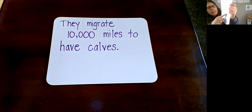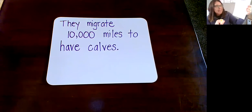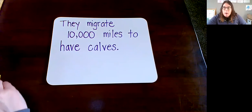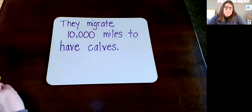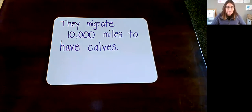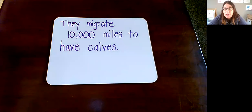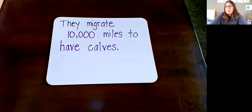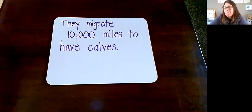If you want to color the land in green and the water blue, you can do that, or you can leave it just like this. Okay, that's our migration page. It's amazing. It's the longest migration of any mammal. Yep, that's amazing. And remember, they're doing this to have a warm, safe place to have their babies, right? To have their calves. It's amazing the things that animals do to make sure that their species survive. And they want to make sure that they can have babies and that those babies can survive so that their population of gray whales continues to grow and stay a plentiful, healthy population.